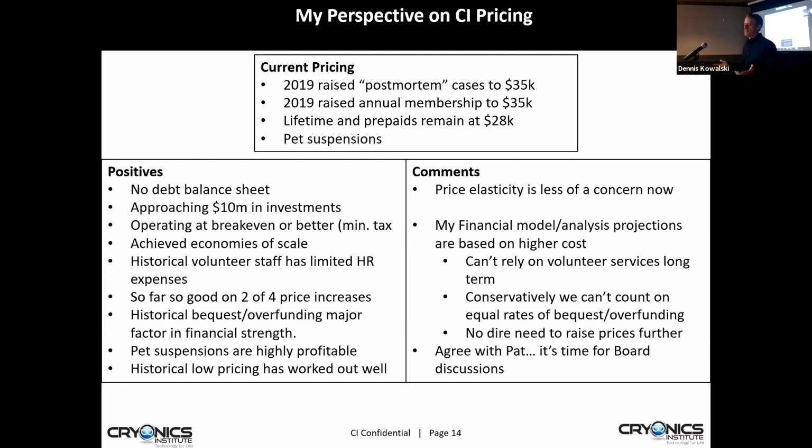Overfunding is, so if instead of paying $28,000, a lot of people buy $50,000 life insurance and allocate all of it to CI. Would that be so you don't have to book it as a debt, a prepay? Correct. We do not book it as a prepay, because they just indicate who the beneficiary of the insurance policy is, not the owner. Very good.